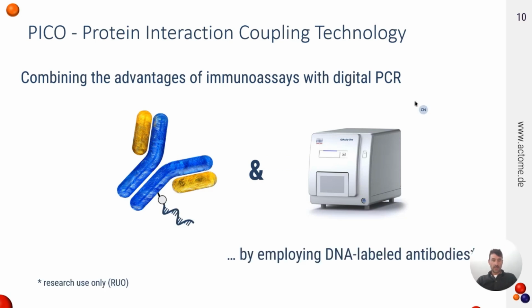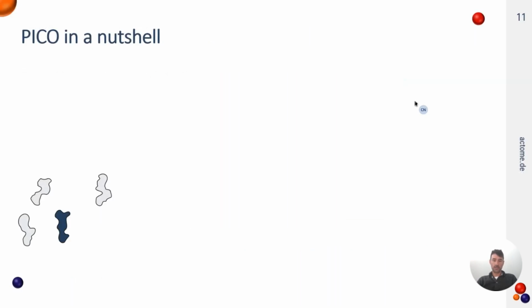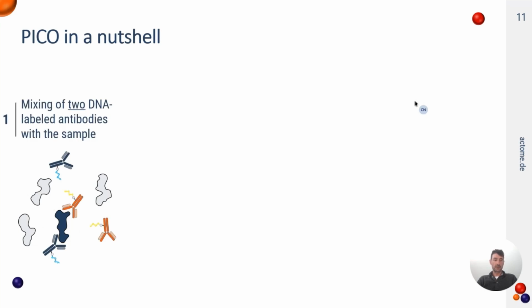So these antibodies are labeled with DNA oligonucleotides in order to facilitate the detection of our protein target of interest using digital PCR. So how does it work in detail? In our complex samples, we have a target protein, our protein of interest. And this protein of interest is targeted by 2 antibodies each in our assay. That's an important point to highlight here: 2 antibodies bind simultaneously to the target protein.